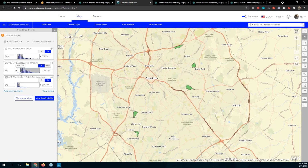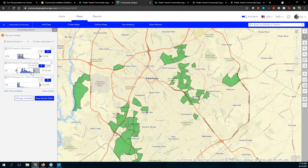And you can see as I'm moving these sliders back and forth, it is showing me those block groups that meet the criteria I'm looking for. So here I can adjust this for lower income, the higher Hispanic population, and the higher transit utilization. So now I can see these neighborhoods here that would be good to focus in on.